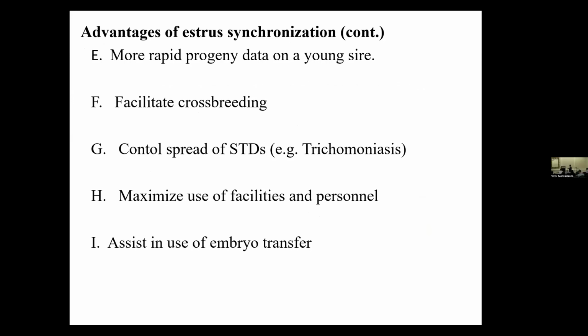Control the spread of things like trich. For you all that are in the state of Texas as producers, you know that this is a major challenge. And I can tell you, the last thing you want is trich within your herd, okay? We've got a big herd right now that has trich, and we have a 3-year plan to try to get trich out of the herd, 3 years to get it out. So it's a very problematic situation.